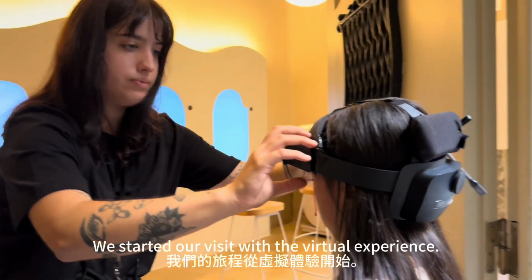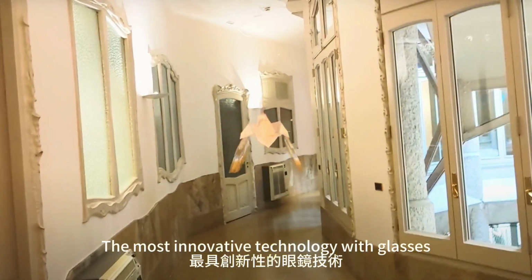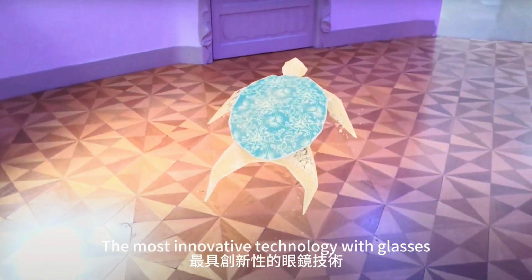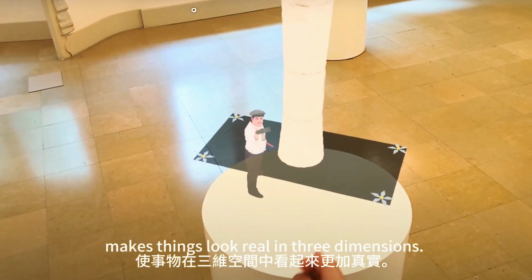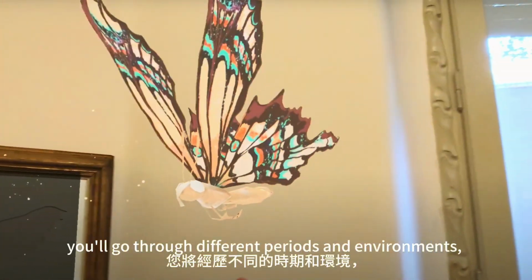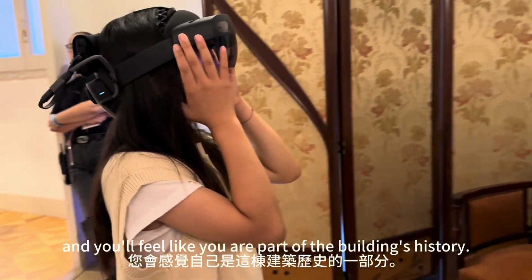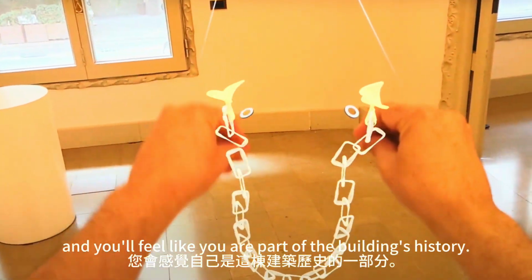We started our visit with the virtual experience. The most innovative technology with glasses makes things look real in 3 dimensions. On this journey, you'll go through different periods and environments, and you'll feel like you are part of the building's history.